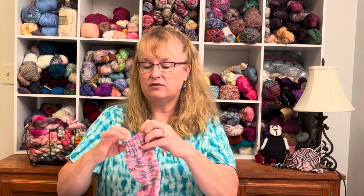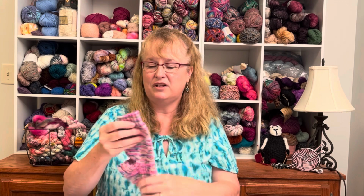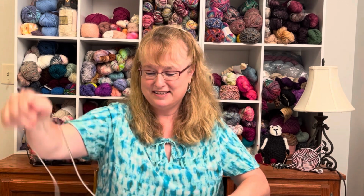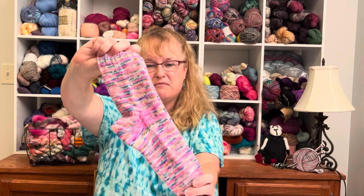I was thinking it would be fun to wear those to the Barbie movie because it's so pink, but it's going to be in the high 90s and 100s this week, so I'm not sure that wool socks would be the best. But it would be really fun Barbie socks.